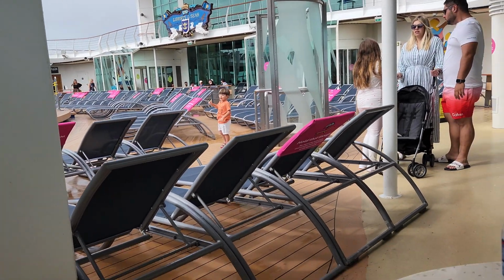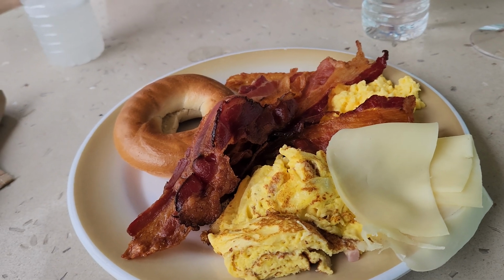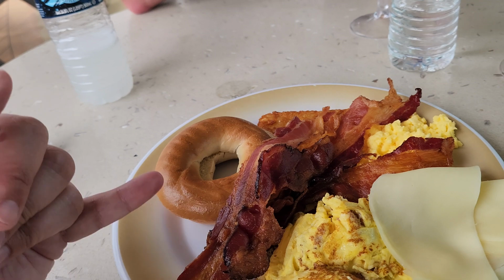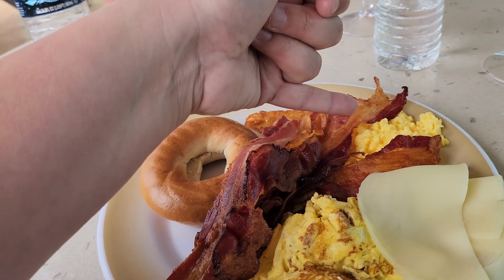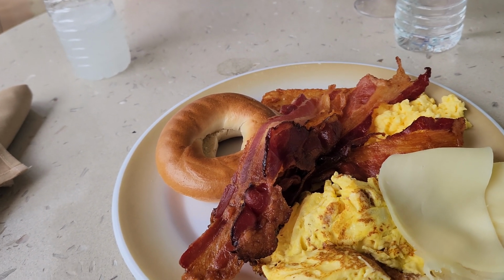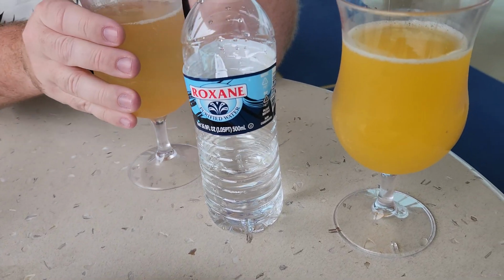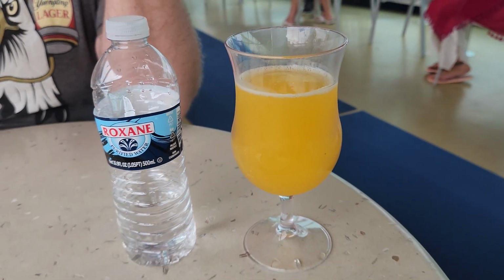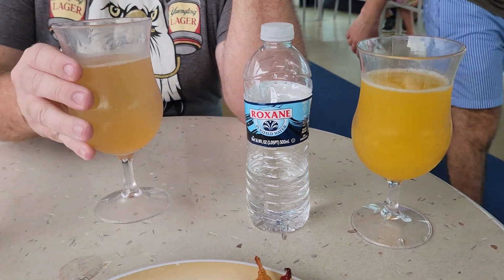Good morning, it is day 2 and we are in Nassau. Of course, for breakfast, I got pre-made omelets, bacon, a bagel, a hash brown, and then regular eggs because I didn't see the pre-made omelets before. And of course, cheese. And apparently I had 21 drinks yesterday. Yes, you did. You had 21 drinks. And do you feel them? I'm doing okay. For 21 drinks, I'm doing pretty good. And now we're drinking a mimosa and a Bellini.